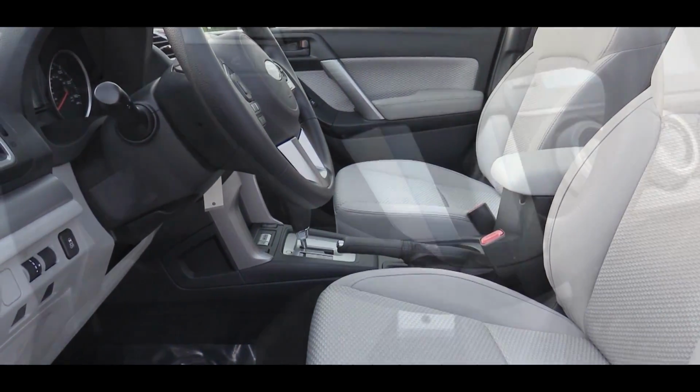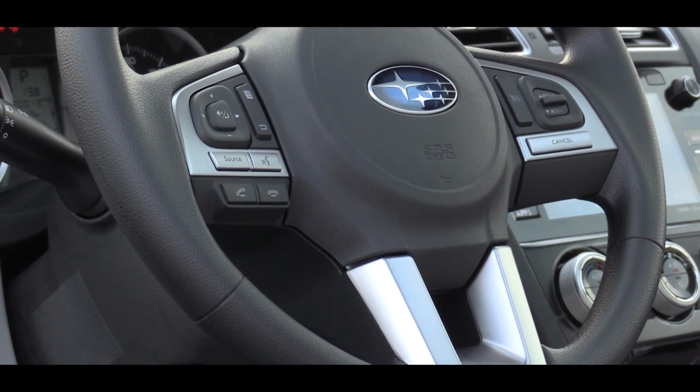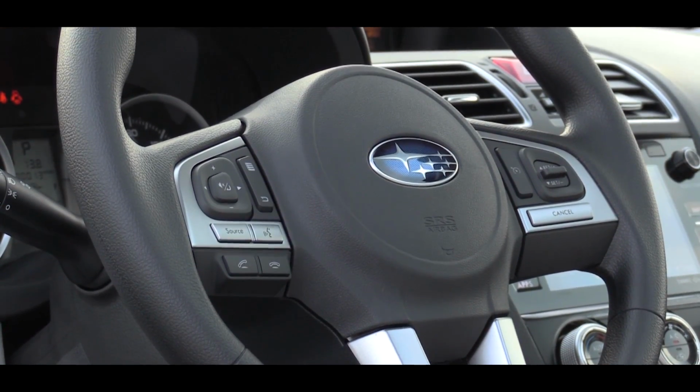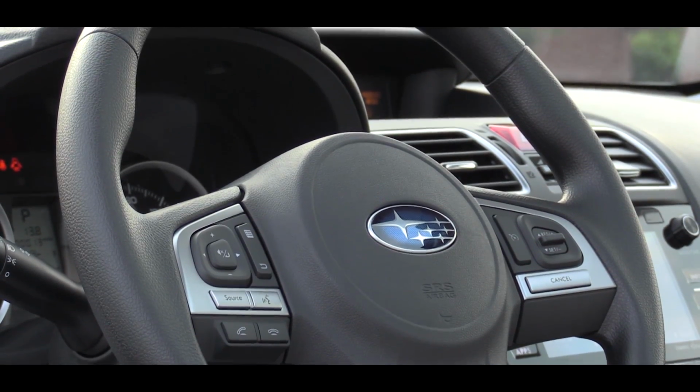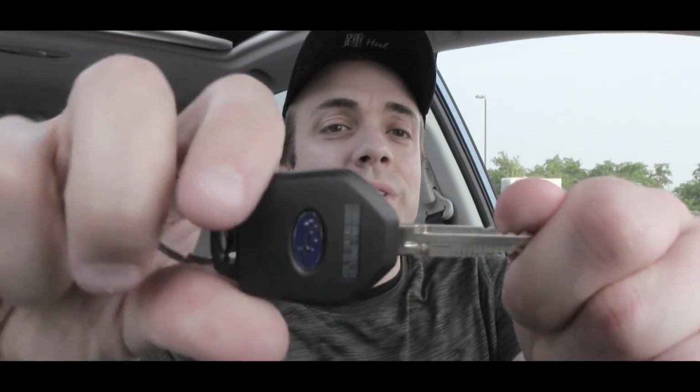Looking forward, there is a leather-wrapped steering wheel on the limited and a heated steering wheel on the touring. All trim levels are going to give you a tilt and telescoping steering wheel, so between the seats and the steering wheel, I was definitely able to find my perfect driving position there. And when it comes to the startup, let me show you guys the key here.